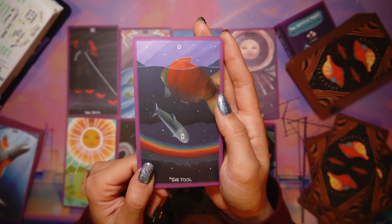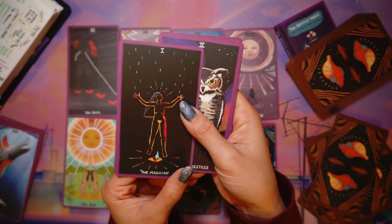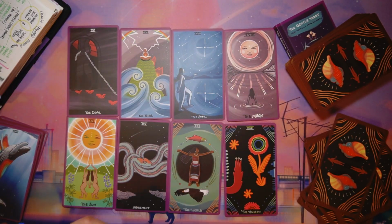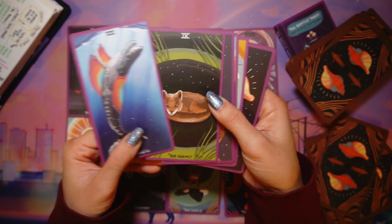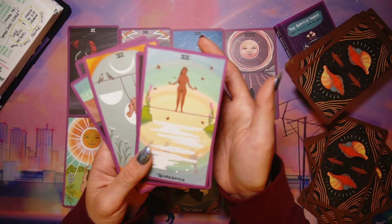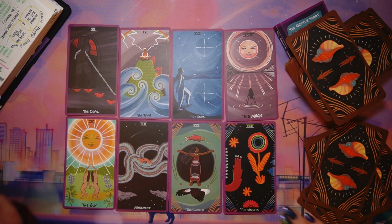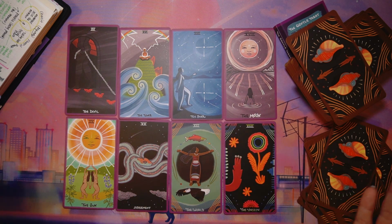To briefly show the majors, we've got the Fool here, and then the first set of Major Arcana, 1 through 7. And here's the second set of Major Arcana, Strength through number 14, so Temperance. And we will go over that in a bit. And then here is the third set of Major Arcana, the Devil through the World. And we added the Unseen card, number 22, an extra card in this deck, just because.